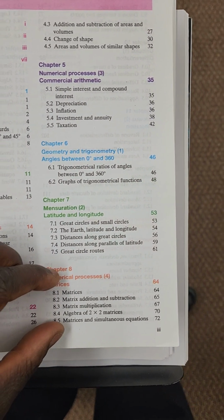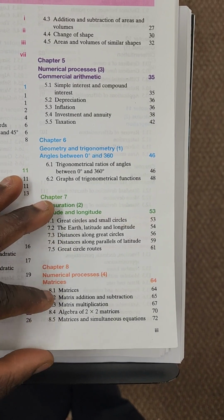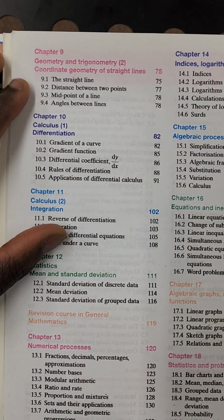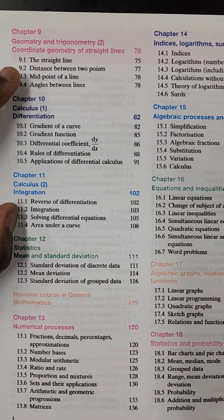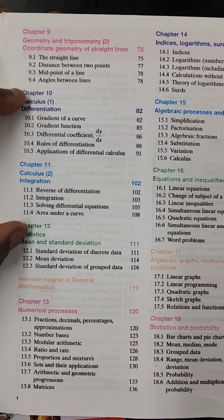Then they do some matrices, which is a little bit of linear algebra and also pre-calculus that we teach in American schools. Then they go on to do a little bit of geometry and coordinate geometry, straight lines, angles between lines, midpoint, distance between points. Great. And this is where it gets interesting.